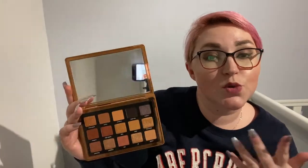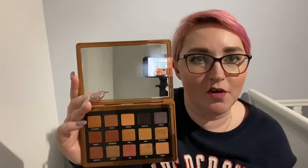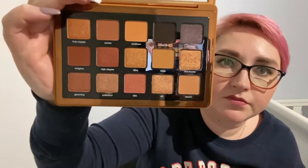So this has 15 shades in it. It's £65, which is quite expensive. Yes, sorry, you can see how I'm filming. Here we go, phone, tripod, everything. Anyway, but I love it. And I guess you could say some of the colours are quite similar, and they probably are, but I do really like it, and I will use them all, and I'm so happy to have that.